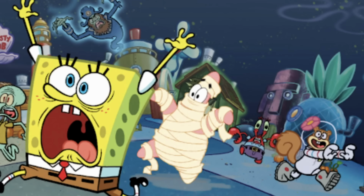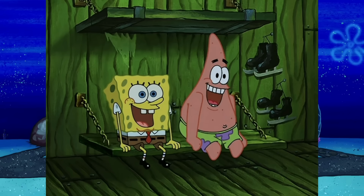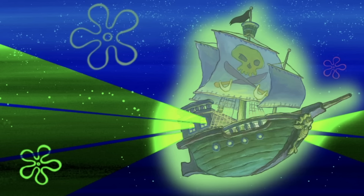It's still spooky season, so I figured after Rock Bottom we gotta take a look at another spooky location in SpongeBob. This one being kind of obscure as well. Today we are exploring the Flying Dutchman's ship.